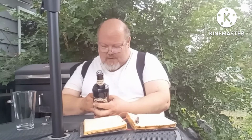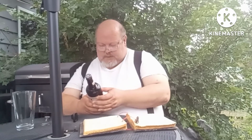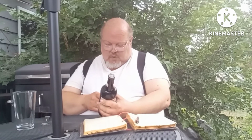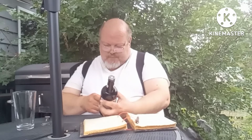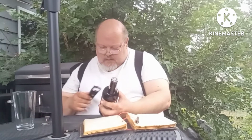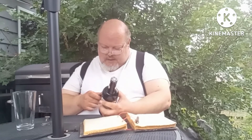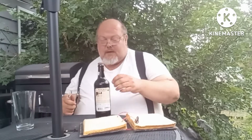Flavored. That's about it. The product says malt beverage with natural flavors added. Samuel Smith's Brewery. That's a product of the UK. That's all the jibber jabber I can get on this bad boy.